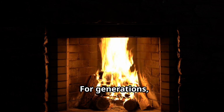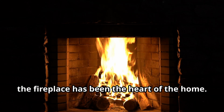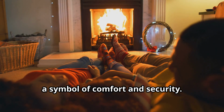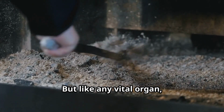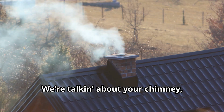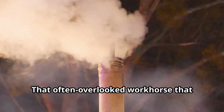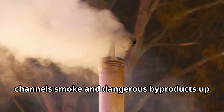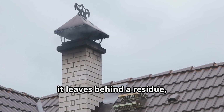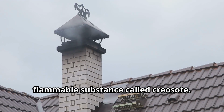For generations, the fireplace has been the heart of the home, a gathering place, a source of warmth, a symbol of comfort and security. But like any vital organ, it needs a little TLC to keep pumping. We're talking about your chimney, folks, that often overlooked workhorse that channels smoke and dangerous byproducts up and out of your home. When that fire roars, it leaves behind a residue, a sticky, flammable substance called creosote.